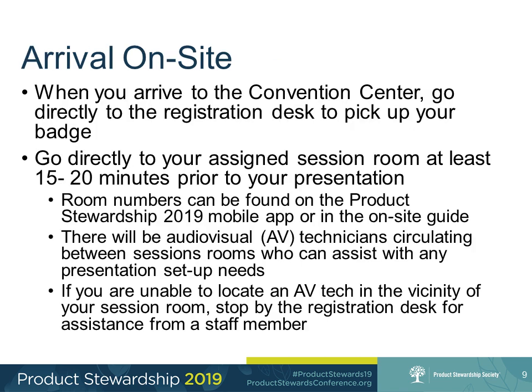So after you go to the registration desk in the convention center, you can go directly to your assigned session room, and we recommend that you go at least 15 to 20 minutes prior to the presentation. Now, you will want to check the website or the mobile app to make sure that there's not another session or meeting going on when you want to go into that room.